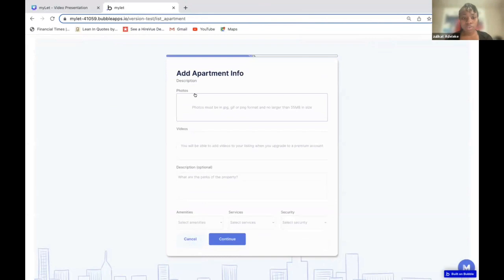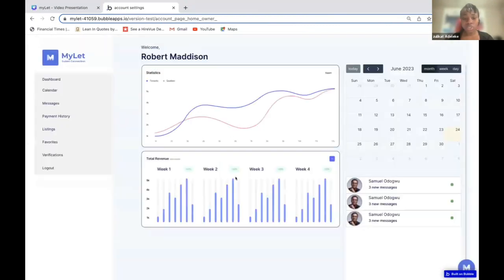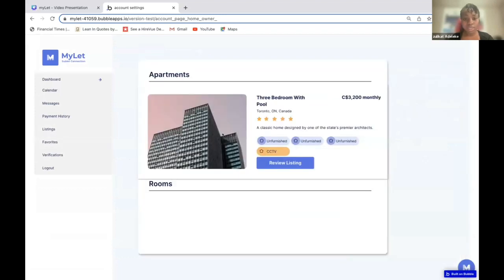He puts in all of the information, the photos, the videos, the description of what he is trying to list. He clicks on continue. Good day, Robert. Once you click on this, he sees his dashboard, and then it comes to his listing. He can find it here. And now I will go back to Samuel's interface.